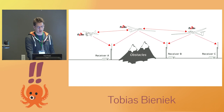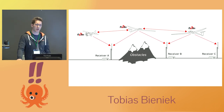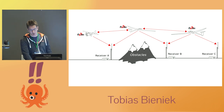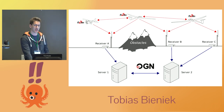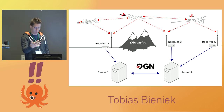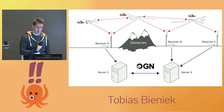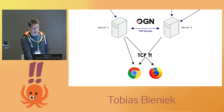It gets more interesting when we use ground stations, though, because with proper antennas on the ground, we can reach ranges up to 30, 40 miles. So you can see all the planes that are flying around your airport, for example. And it gets even more interesting if we link those up to the internet. So now we can actually see gliders flying on the other side of the country on a map in the browser, which is really awesome. But it has one major problem. So by the way, this thing is called OGN. It's short for Open Glider Network.